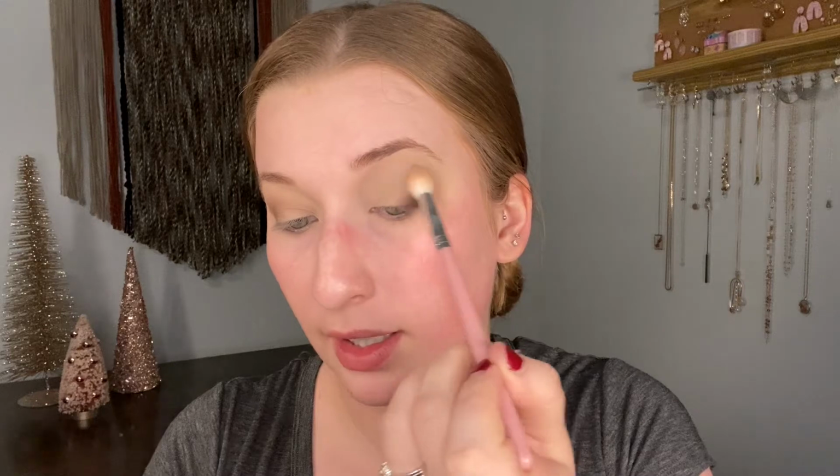So I've just been deepening up the outer corner. Now I'm making sure it's all blended. Okay, I think that's pretty much all I want to do as far as the matte shades go. So I'm going to go ahead and put this Essence shade all over the lid. Okay, I think I'm going to leave the eyes here for now and go ahead and do the face makeup.